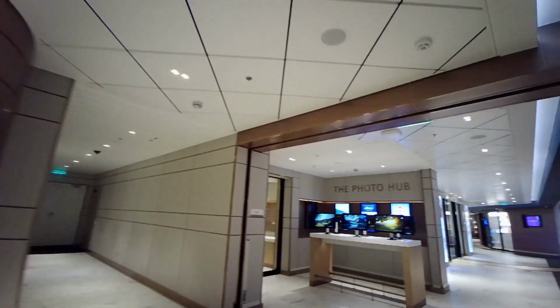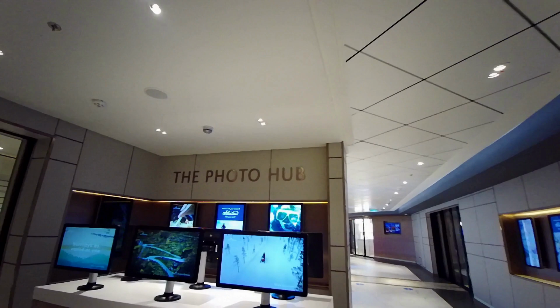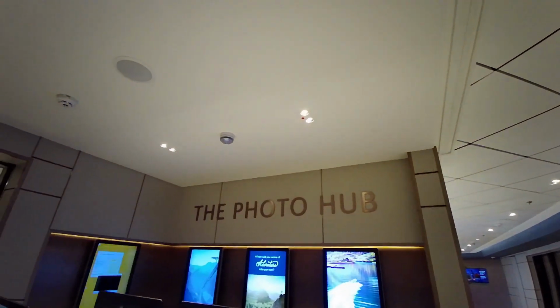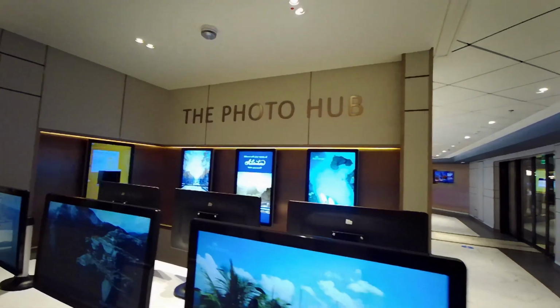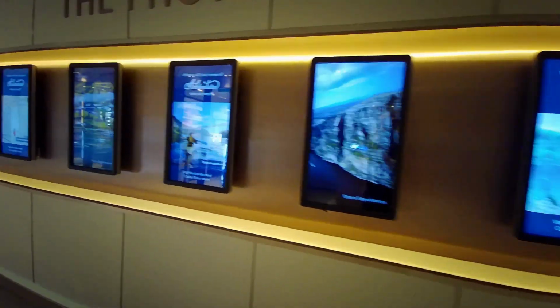We come now to the photo hub, which is an area where you can buy and review your photographs taken on board. Unfortunately, at the moment, we believe due to COVID restrictions, there were no photographers on board, so people were taking a lot of the photographs themselves.